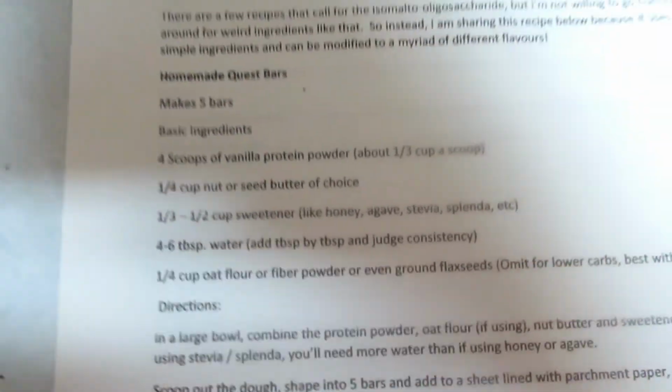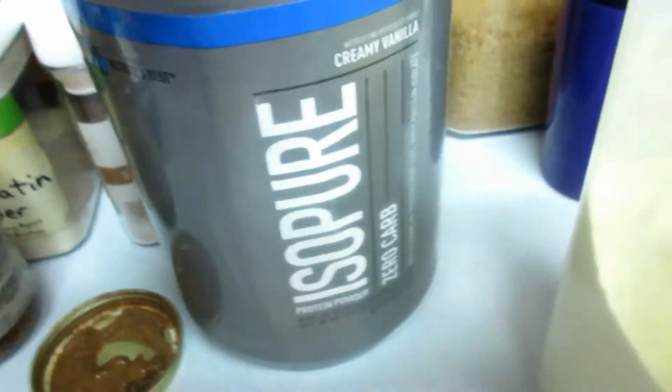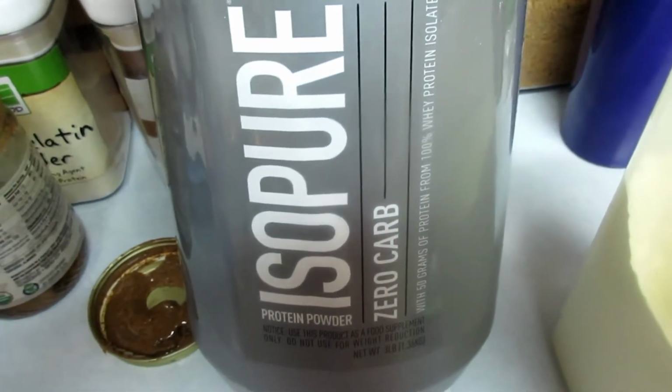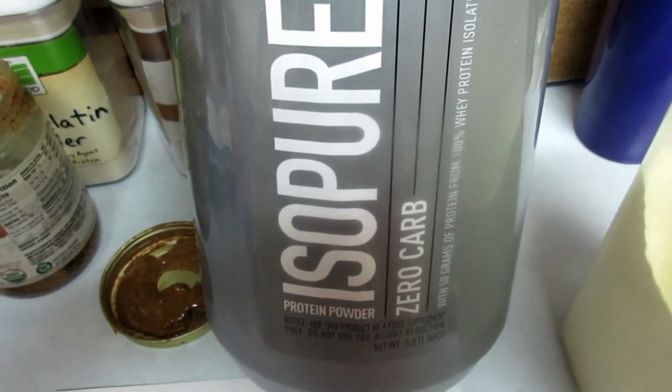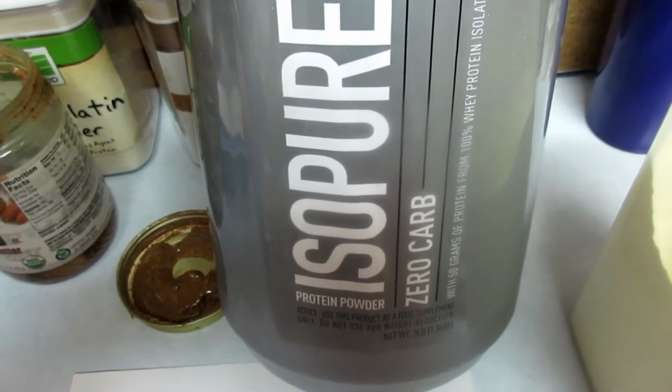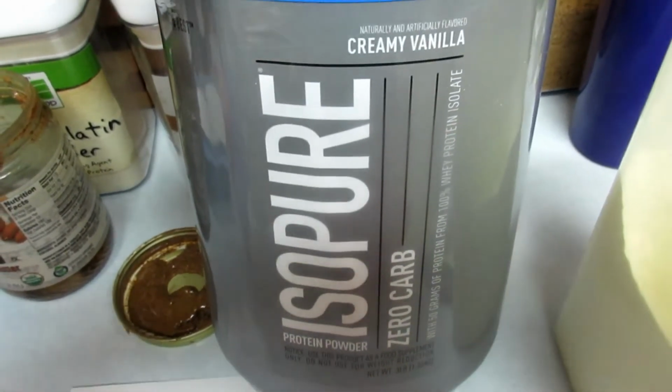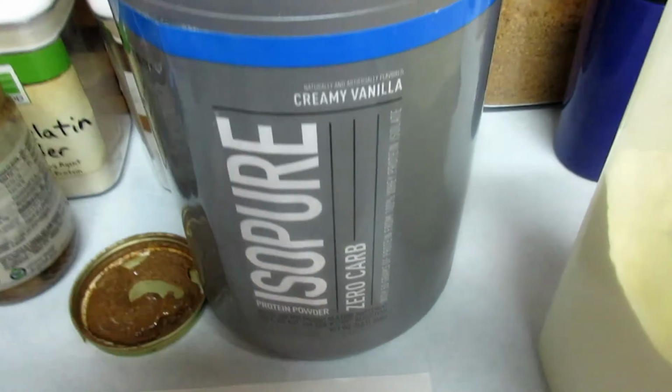Alright, so the first ingredient in it is this protein powder. I'm using Isopure because it's 0 carbs, and it says to use 4 scoops of vanilla protein powder, about 1/3 cup a scoop. So I'm going to put 4 scoops in my bowl.